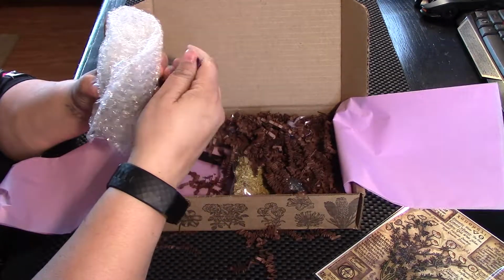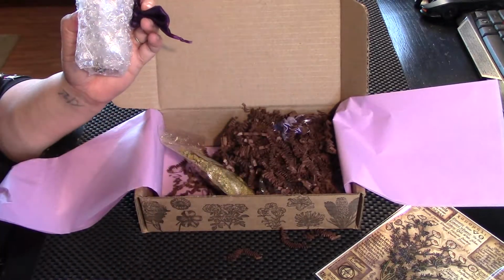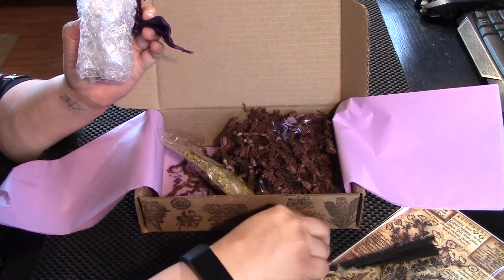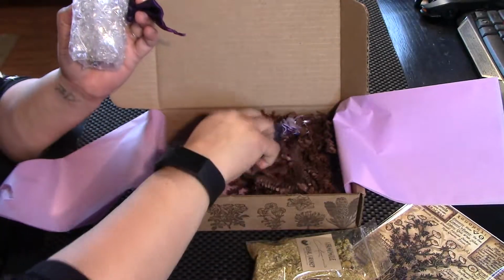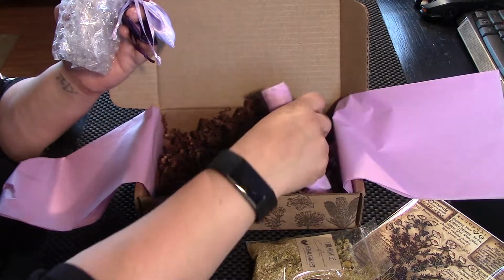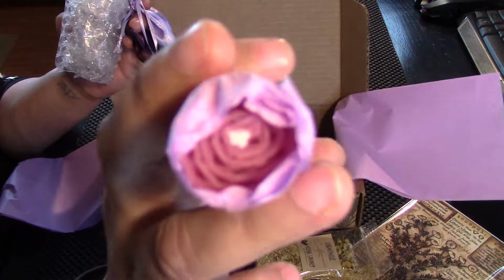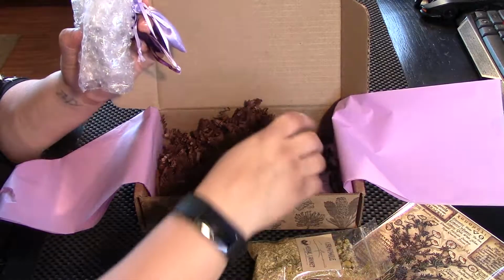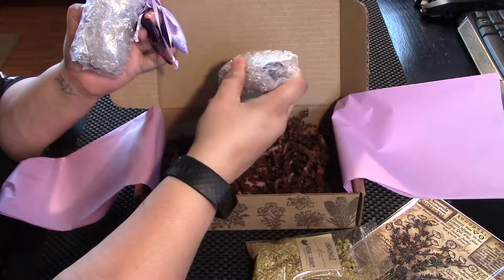Let's see what we got here. Incense, smells very good. Of course, chamomile. Very nice. We've got our candle. Looks like it's purple. I love the smell of beeswax. It smells like really nice and simple and clean.